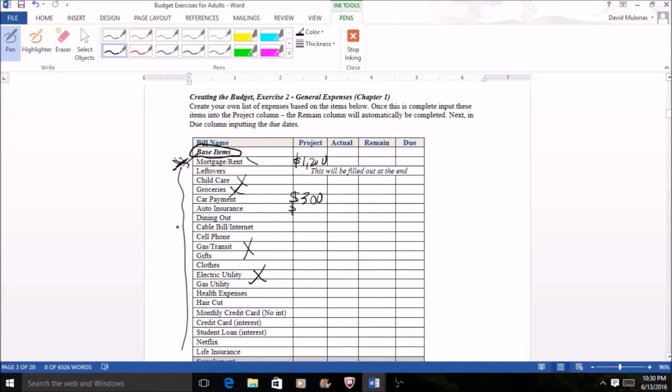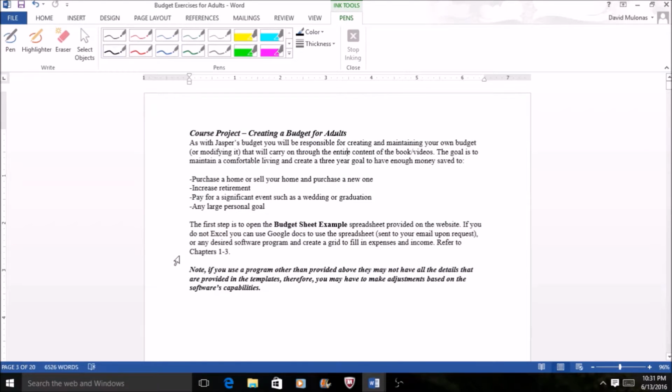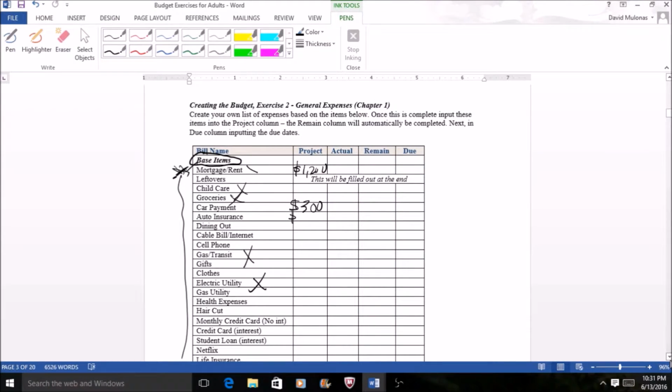Okay, so at this point, if you have not done so already, you need to look at all of these pieces and see what applies to you, and also jot down any other expenses that you have, so you can start getting a base set of information into the budget spreadsheet and get a handle on what's in front of you. It's much easier to make decisions and get a really good understanding of what you're dealing with once you actually create a budget and put things together.